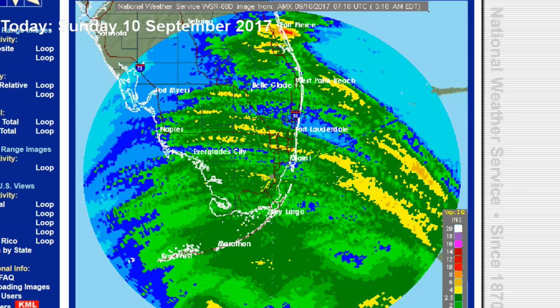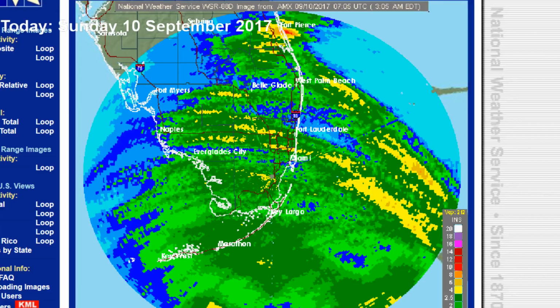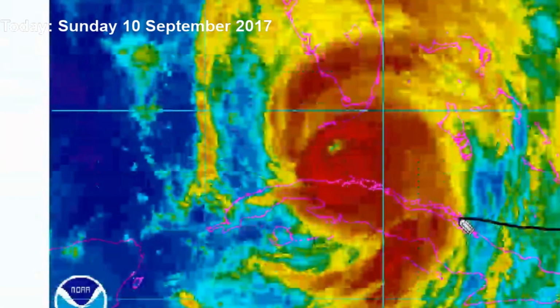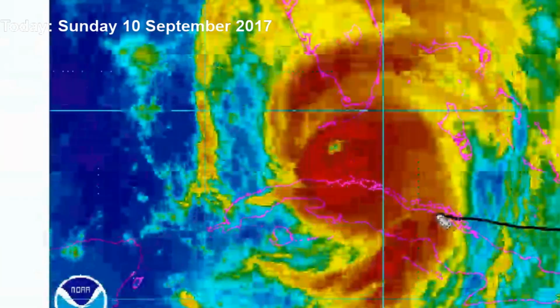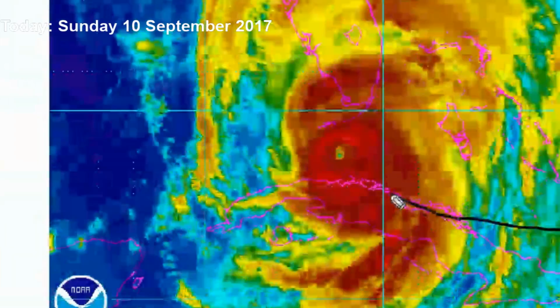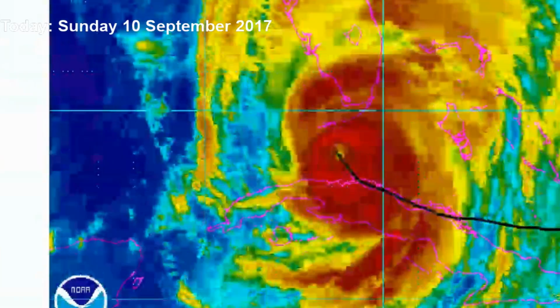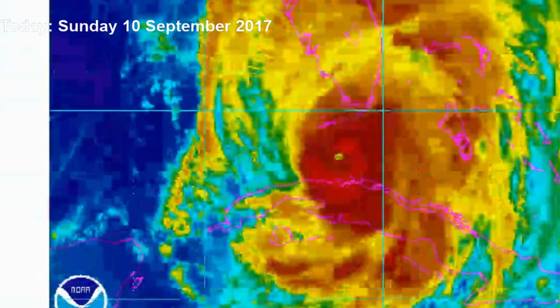Just mentioning, after it came through the Bahamas, it weakened a little bit, and then as it came close and made landfall in Cuba, it re-intensified to a Category 5, then went to Category 4, then weakened down to a Cat 3 before re-strengthening to a Category 4 hurricane.